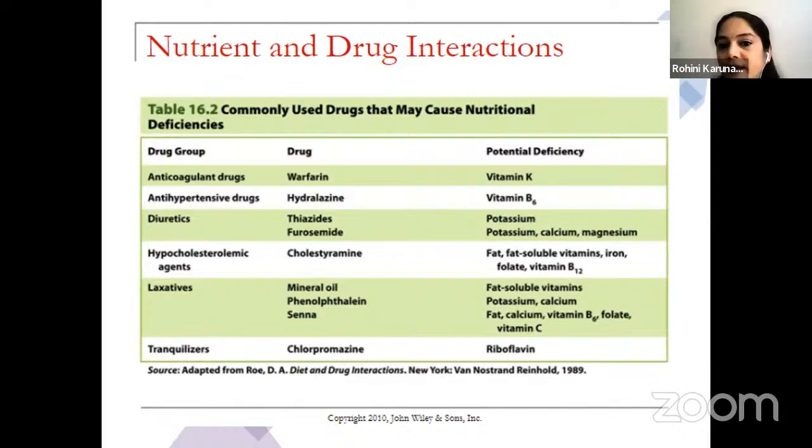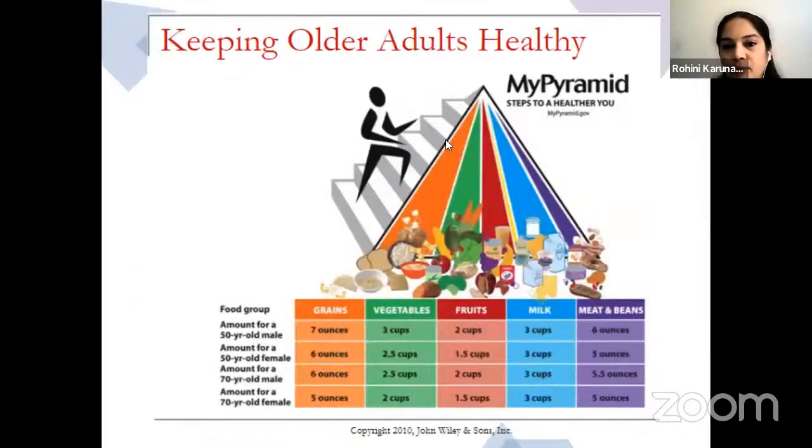So keeping our adults healthy, we must look at the pyramid of steps to a healthier aging, and we need to cut down the calories, which is very important, and then look for the right amount of food that should be given for the individual based on their healthy lifestyle. So based on their lifestyle with other conditions and steps that should be taken, the adults must take a healthy diet, and the nutrition must be supplemented as grains, vegetables, fruits, milk, meat, and beans based on their age and the calorie intake.